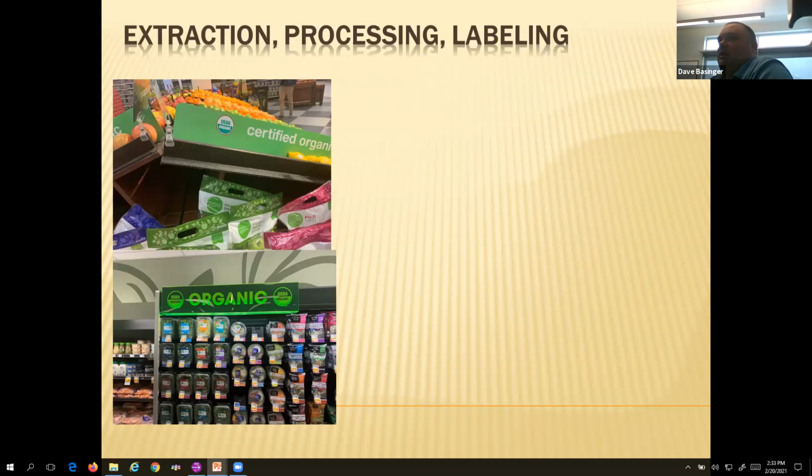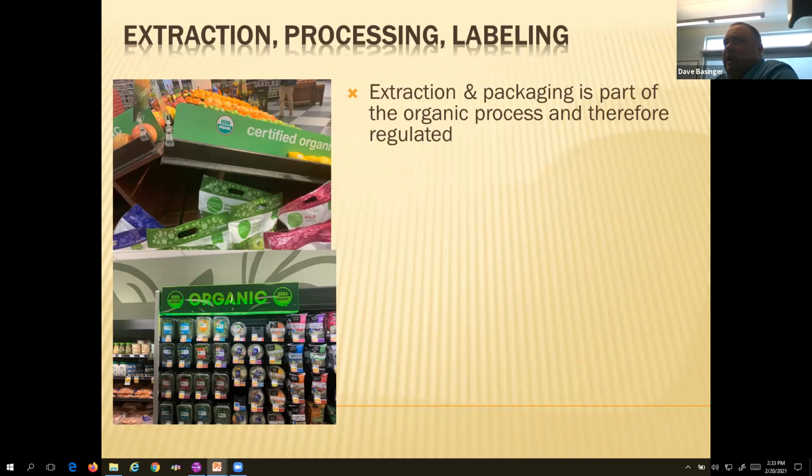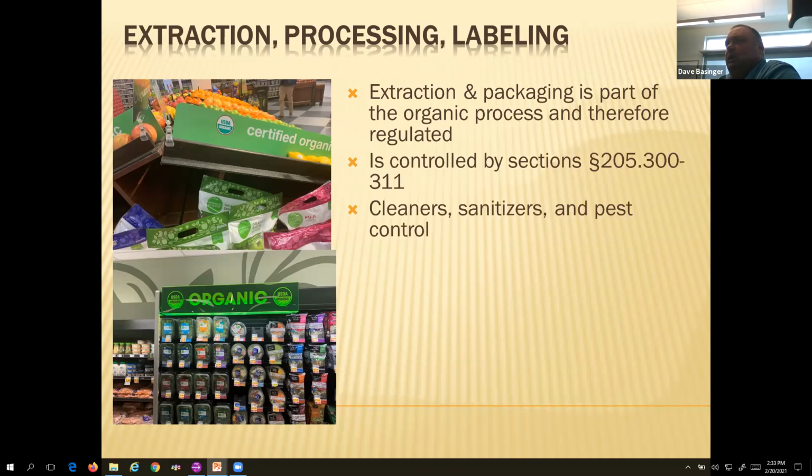Once I've got the bees on their organic ground, their organic feed, and in their organic hives, and I'm ready to extract, there are a few more things to look at. Extraction and packaging are part of the organic process, and therefore also regulated, but it's really not too bad. It's controlled in sections 205.300 through 205.311. That's the labeling part of it, and it deals a lot with cleaners, sanitizers, and pest controls.